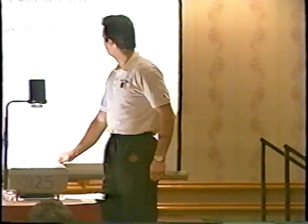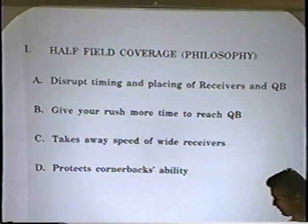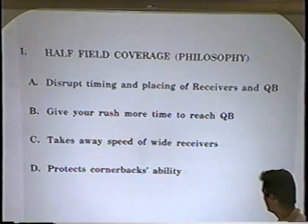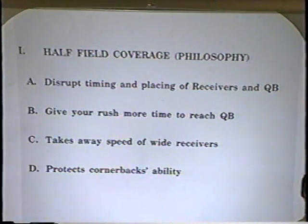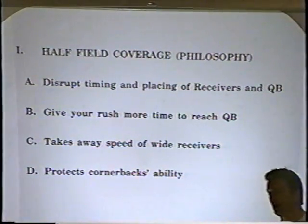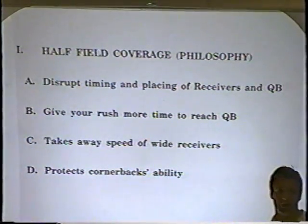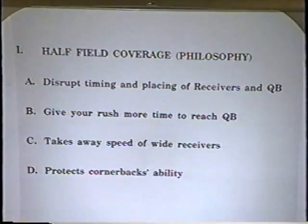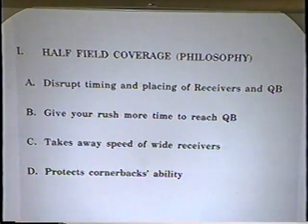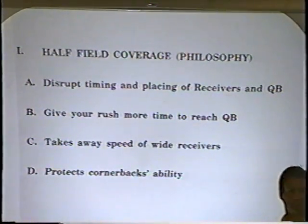To start off, our philosophy on half-field coverage is that there are 4 major things that we really feel we get out of it. Number 1, it's going to disrupt the timing and placing of receivers and the quarterback. Every team in the country, all summer long, all spring long, all winter long in an indoor practice field, has quarterbacks and receivers drop back 3 steps, drop back 5 steps, and throw all those timed routes. The stop route, the slant route, everything is perfect.